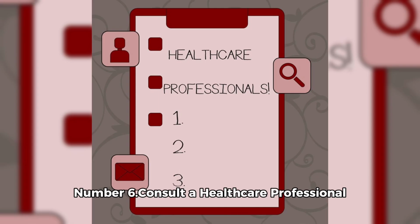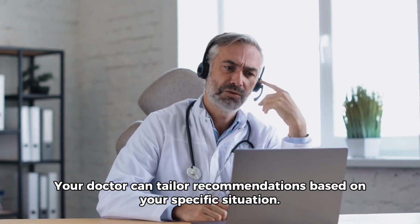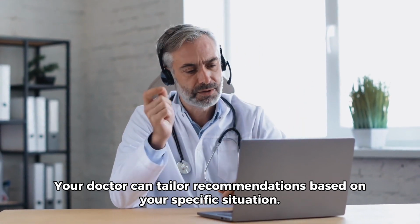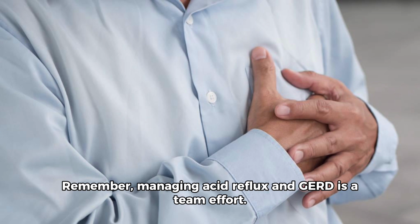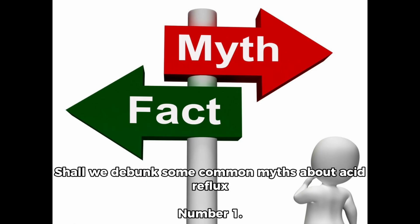Number 6. Consult a healthcare professional. If symptoms persist or worsen, seek medical advice. Your doctor can tailor recommendations based on your specific situation. Remember, managing acid reflux and GERD is a team effort. Now that you understand the holy grail of acid reflux, shall we debunk some common myths about acid reflux?